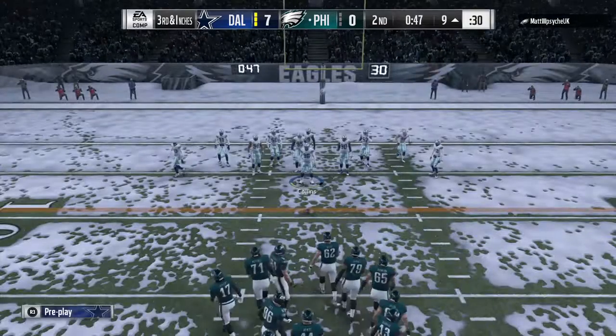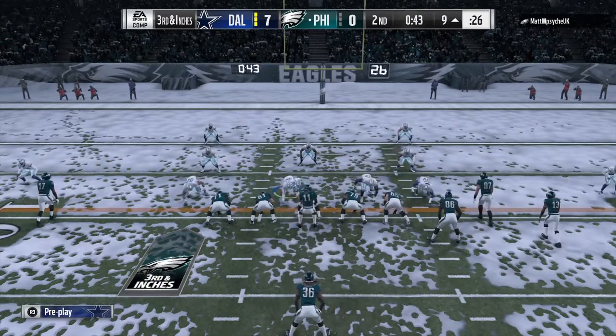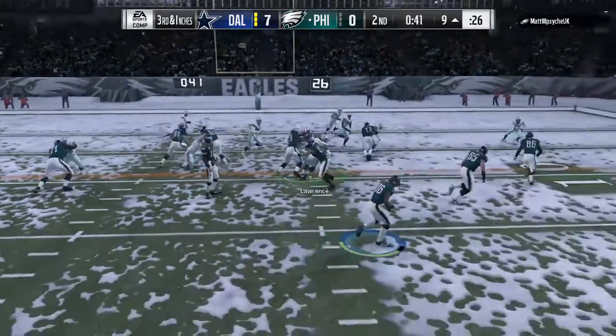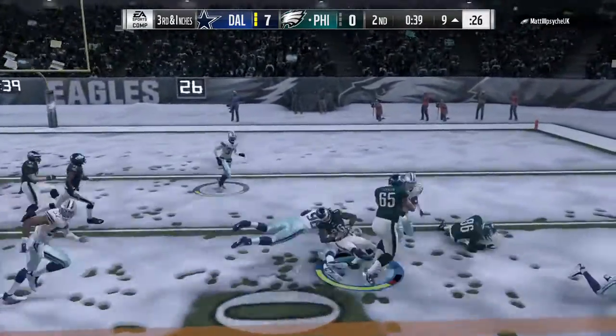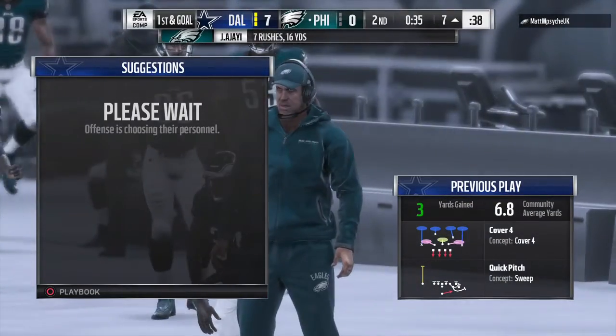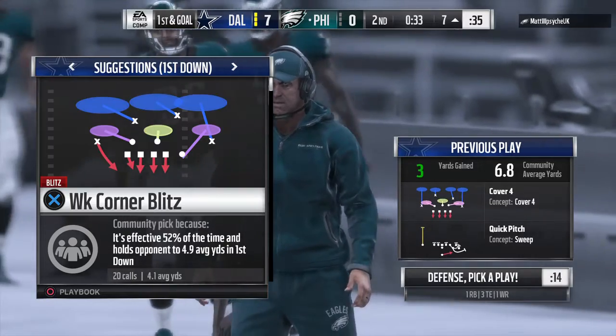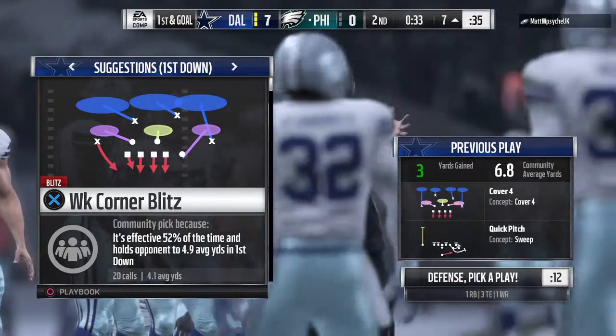So offensively on this drive, 2 of 2 on 3rd downs, and now they face a 3rd and inches. Now they'll run it on the toss. And he picks up the first as he's able to take it down to the 7-yard line. And they got 3 yards. That's enough. A conversion, and now it's 1st and goal.